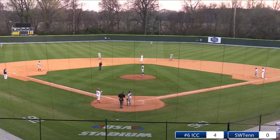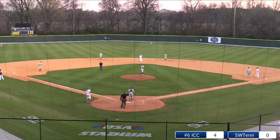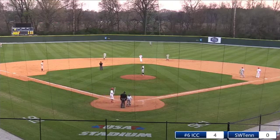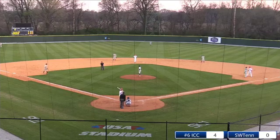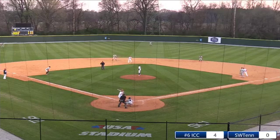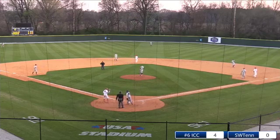We're in the bottom of the second inning in game 2. So Phillips is looking for the first out of the inning here. Runners at first and second. 4-0 is your score between ICC and Southwest Tennessee here in game 2. Shows bunt, pulls back, and takes it for a ball.